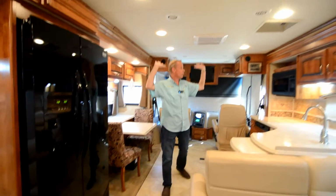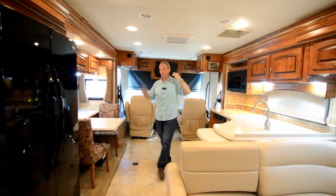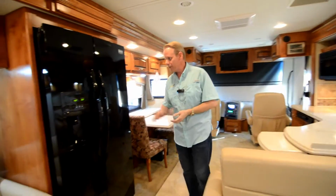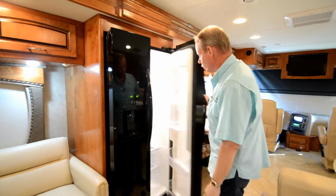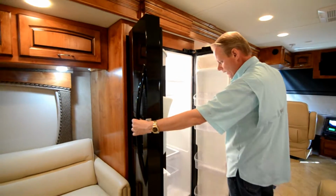Really nice backsplash. The ceiling's all in great shape in this. You can see we have these recessed lights throughout. It is all in great shape. There's no stains or watermarks or anything like that in any of it. We got our full residential refrigerator right here. This is a completely electric refrigerator.